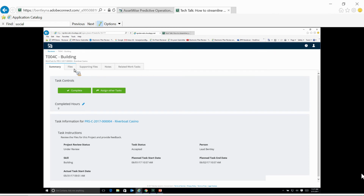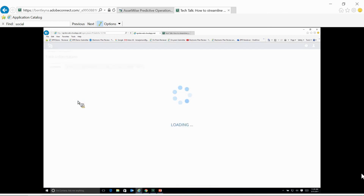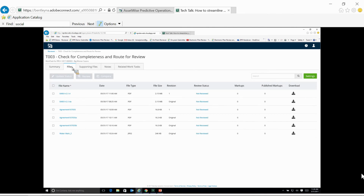So I'm going to go back to project number 3 because it has a lot of records. When you go to the Files section, you can see all the files from this project. They have not been reviewed, no markups, no revisions, none of that type of thing. So in the best of all worlds, you could select this and everything was fine, and you could just update the status and say, I accept this site plan. That's good to go.